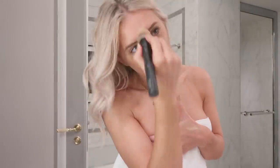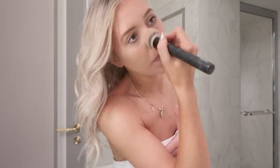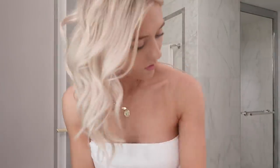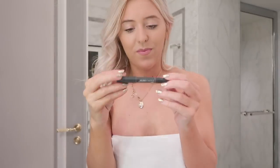Everything I mention will be linked below, but this is the Vichy foundation and I wear this pretty much every day. I'm blending this with my Rhodial foundation brush. I usually mix this foundation with a YSL foundation or my Armani Luminous Silk. I like to mix. Then I'm using MAC Mineralize Powder with a MAC makeup brush. Again, I wear this every day.